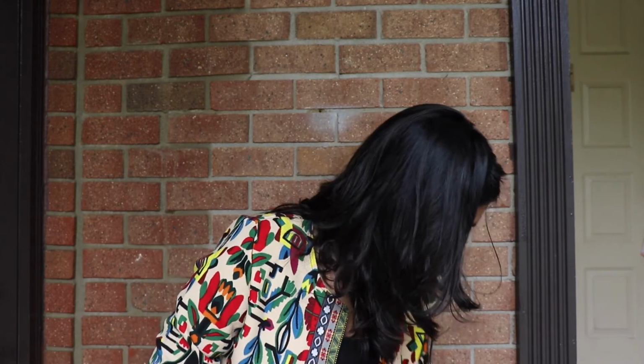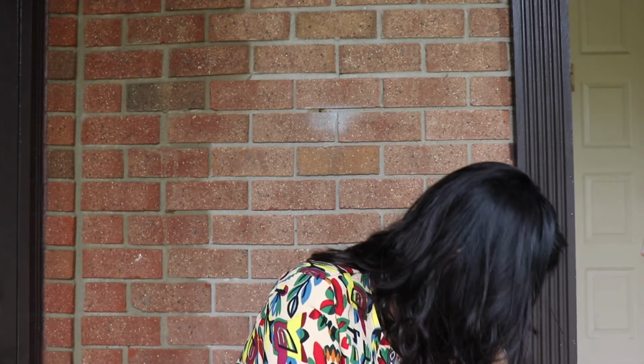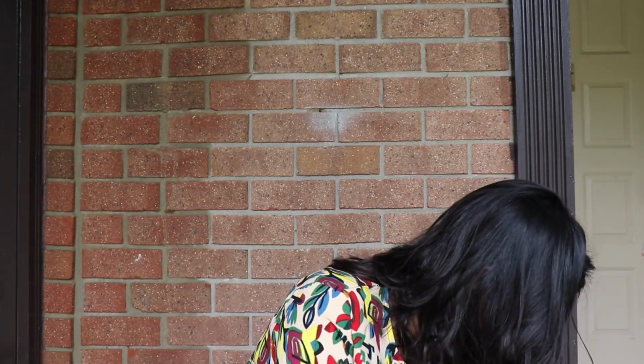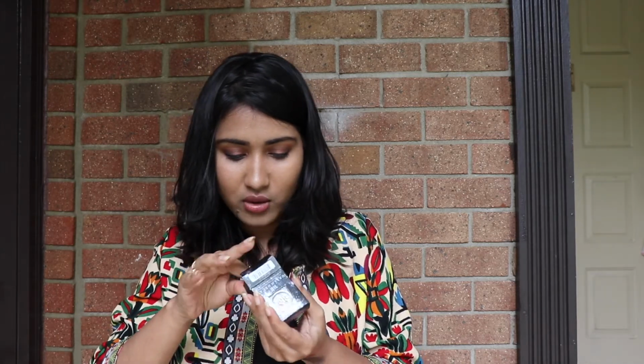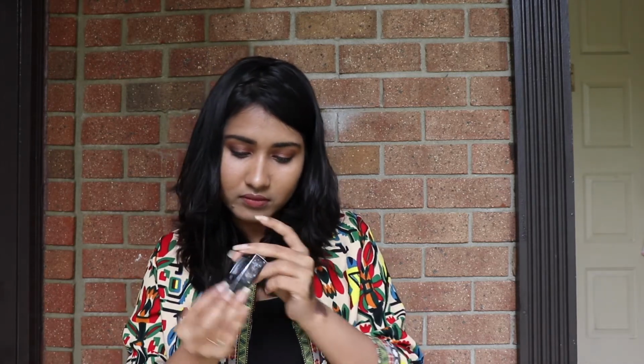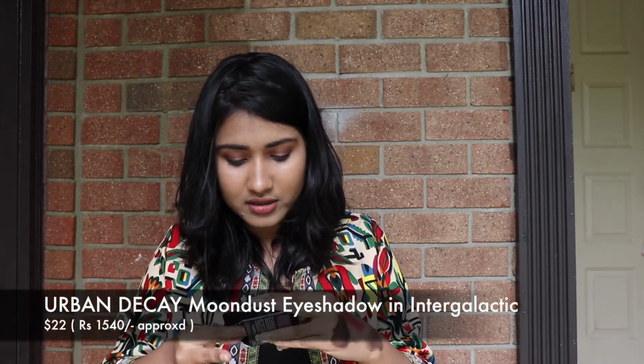And then, right now my hand became super dirty with this one. Okay, fine. Then the other product is not actually a purchase, but I took it as a... sorry, it's actually a purchase. So this is the eyeshadow from Urban Decay. This is the Moondust eyeshadow in the shade Intergalactic. It's a beautiful pink color, guys. I loved it when I saw that.